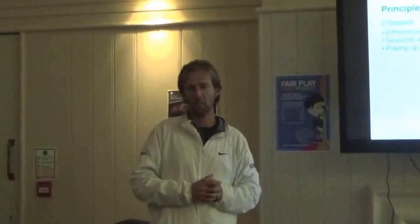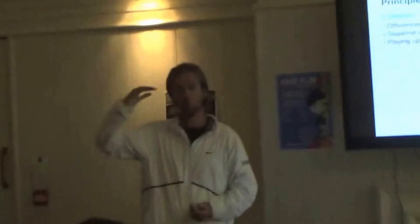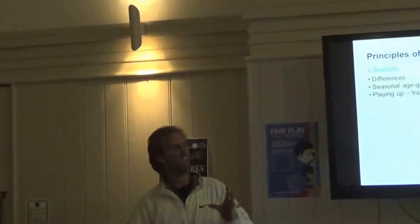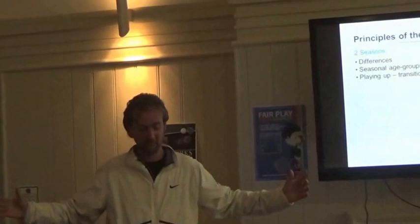And just to clarify on the balls, anyone know what the difference is? It's very simple because it just works in logical order down 25%. So yellow ball being 100%, green being 75% compression, orange is a 50% ball, and a red felt ball. Have you seen the red and yellow felt ball? That would be a 25%. However, we as coaches, we always prefer to use the sponge one.